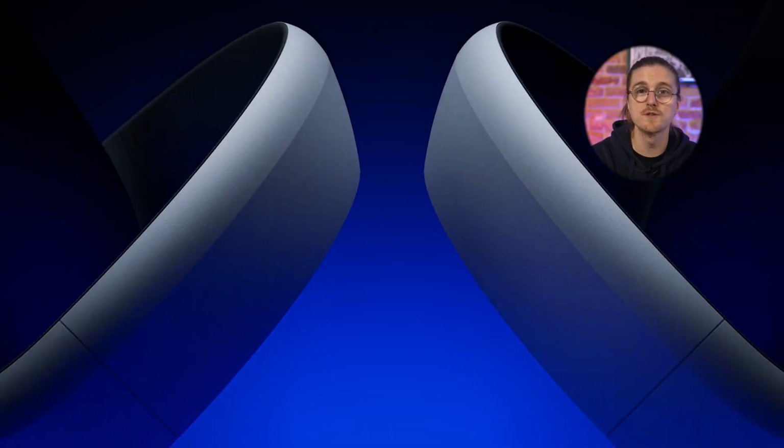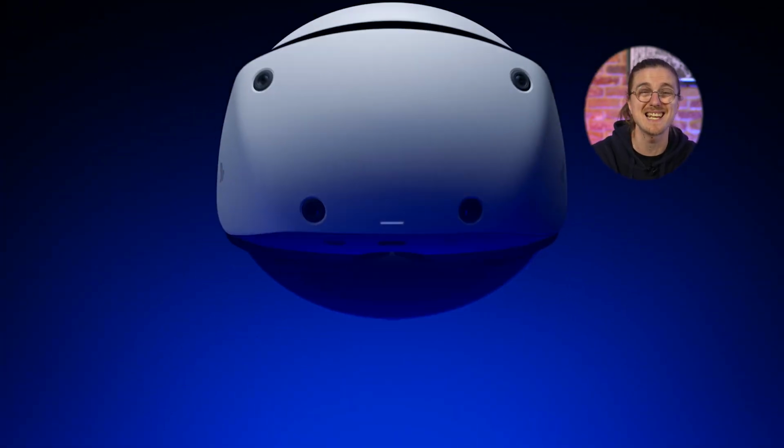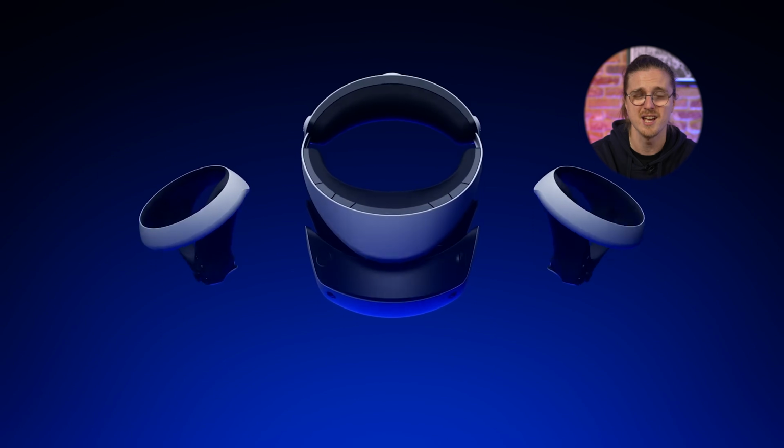When PSVR 2 was first released, although I was excited by the concept, I was still a bit apprehensive to drop nearly £600 on a console accessory that had few games to play at the time. However, my curiosity has gotten the better of me, and I've decided to jump in headset first and give it a go.